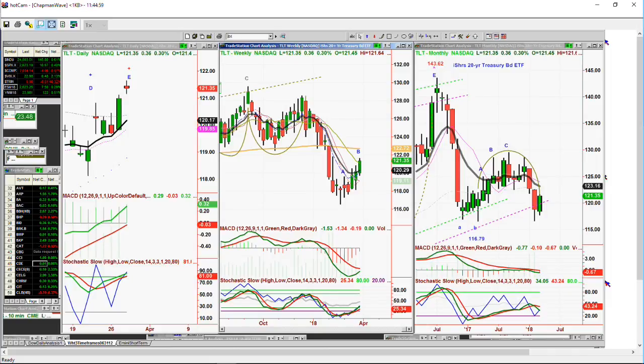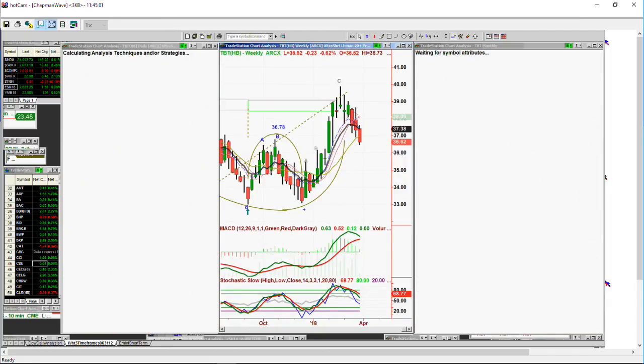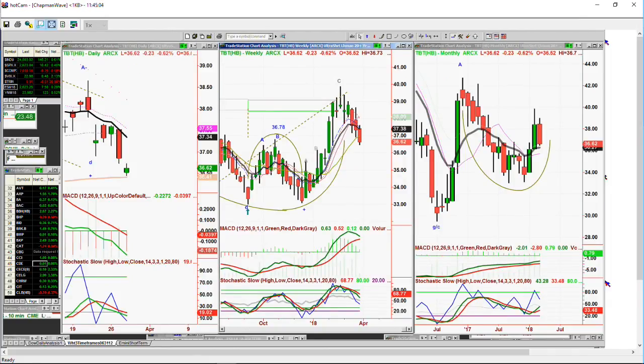The TBT, which is the opposite of the iShares 20-year T-bond fund, this is the inverse, is on the way down. Made a peak C in the weekly chart, and now it's just kind of coming down. It's down a little bit more than it should be. It was in the 39s. Now it's in the 36s, and that goes together with the TNX.